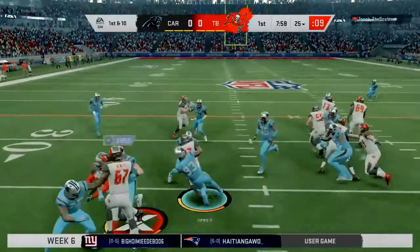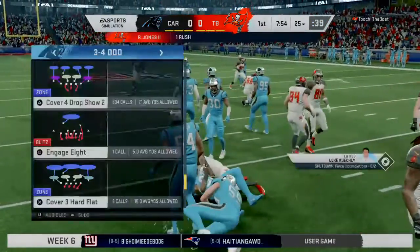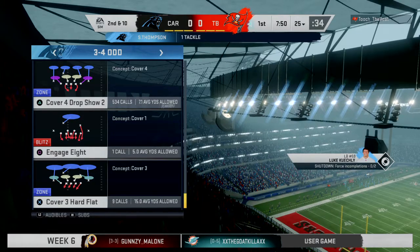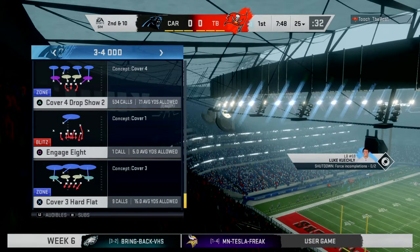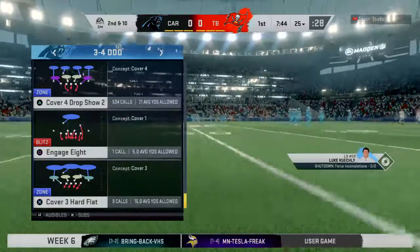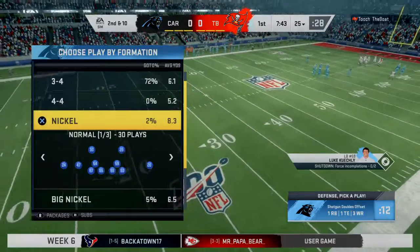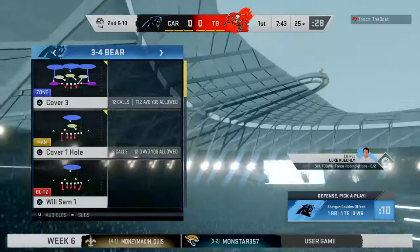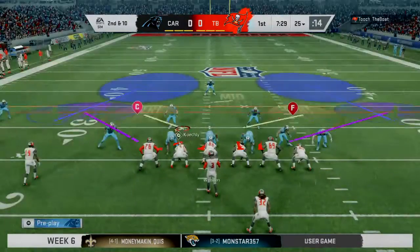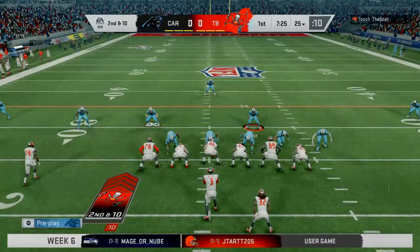The second-year man from USC, this is Ronald Jones. And right away, they're going to stack him up right at the line of scrimmage. Shaq Thompson on the tackle that time. As usual, the hallmark of a good run defense, linebackers making plays near the line of scrimmage. Absolutely nowhere to run there. Well, they had the run for no gain. Now they'll try again from the 25 on 2nd and 10.